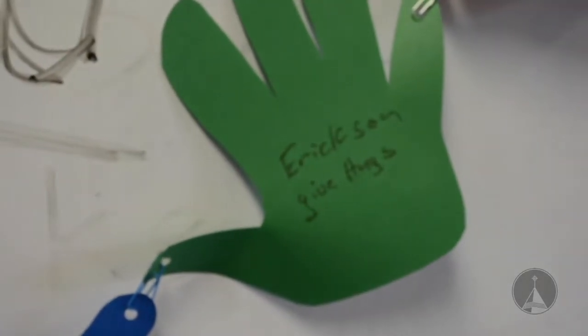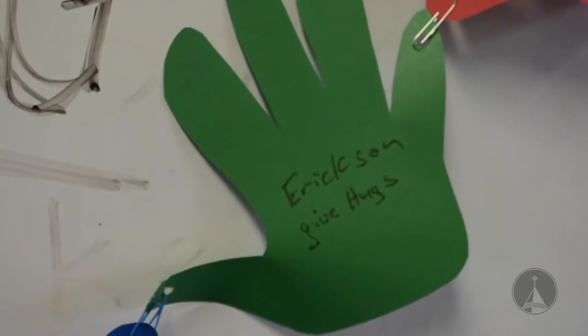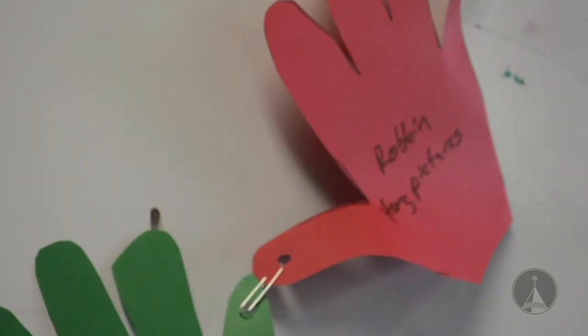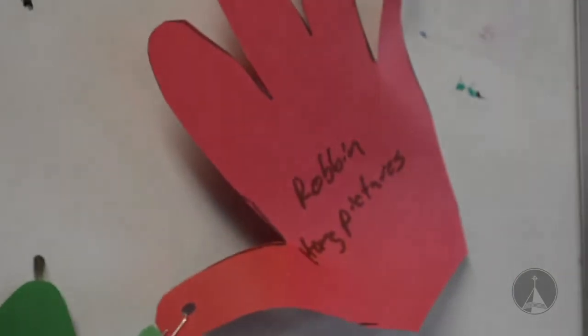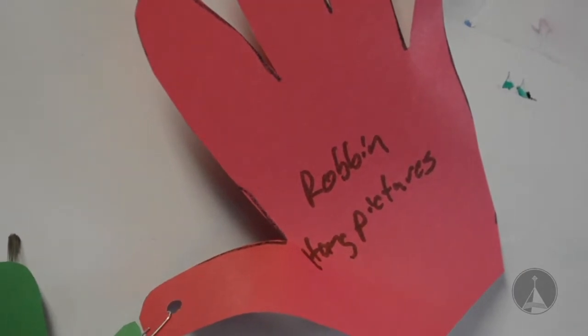Oh, interesting. This one says we're going to help Erickson by giving him hugs. I like that one. I hope that's something that happened. This one here says we're going to help Robin. Looks like hang pictures. That's neat. We should definitely do that.